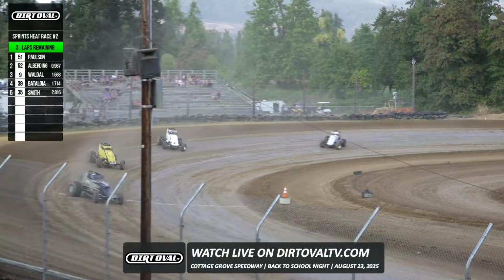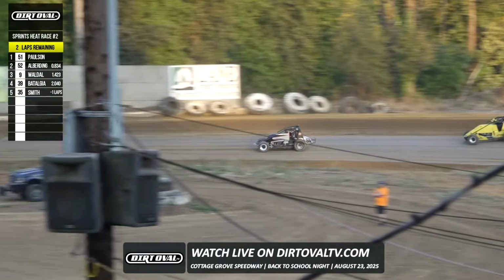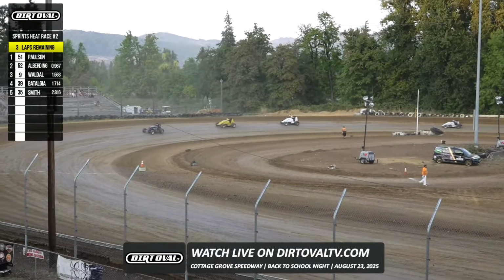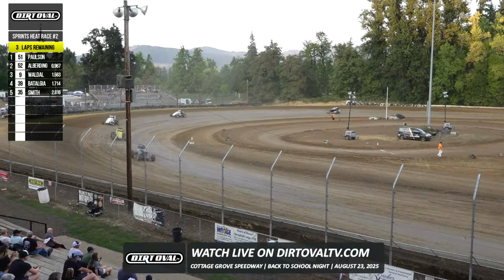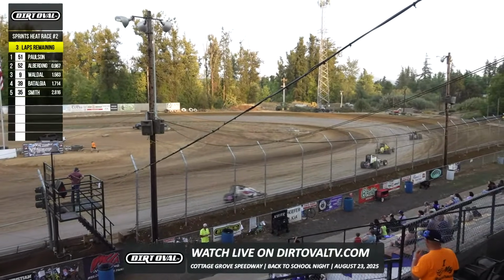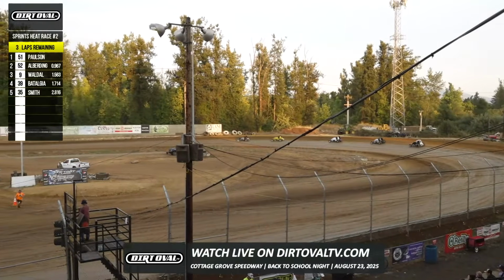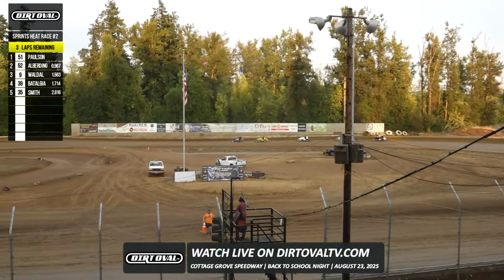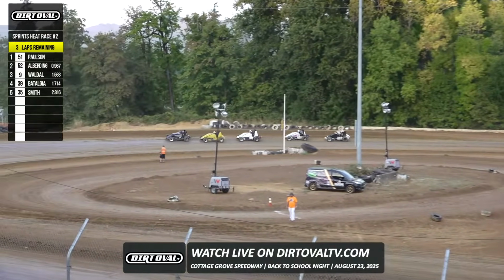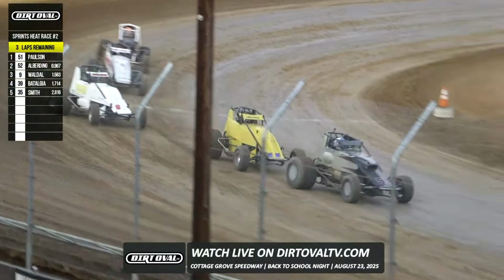Into 3 and 4 they go. It's going to be 2 to go this time around. Steve Smith around. He keeps it going, though. Looks like yellow flag is going to fly. All right, lights are out on the Speedway. Restart cone in effect. Green flag is back out.